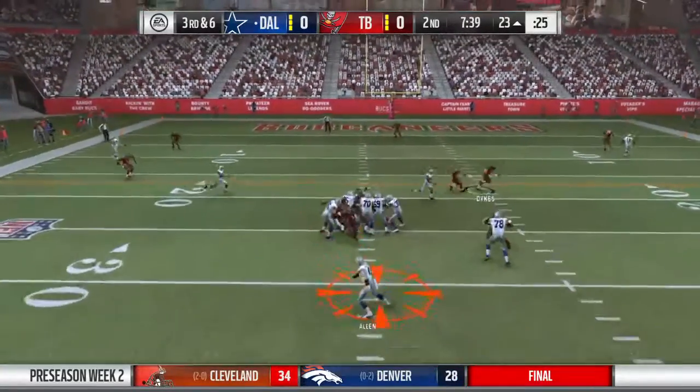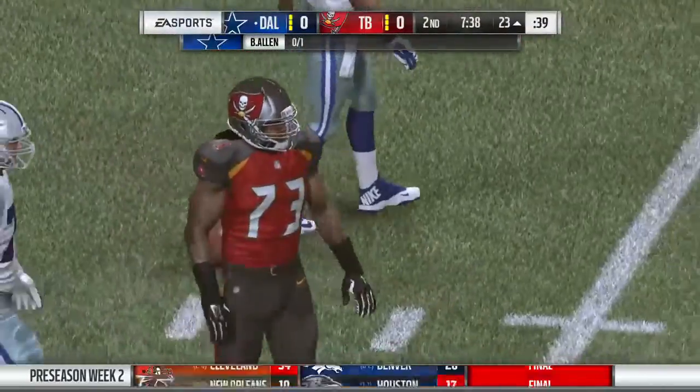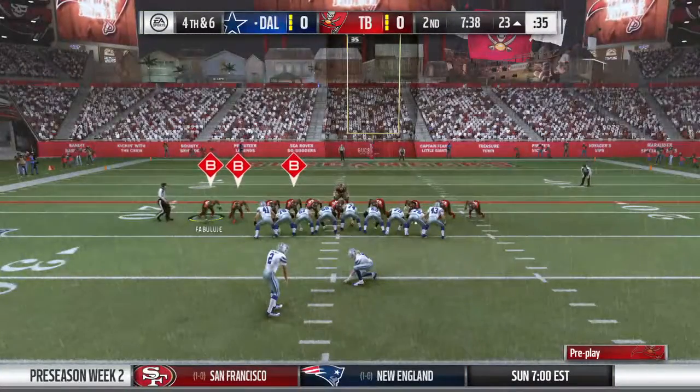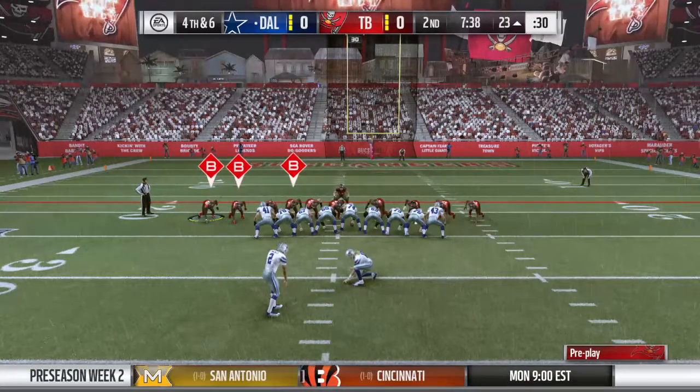And now a first chance for the backup here to throw. And he dropped it. Now it was tipped, altered the ball a little bit, but he dropped it. And now fourth down. So on fourth down, Jason Garrett sends in his field goal unit. The wind is at his back here in the second quarter.